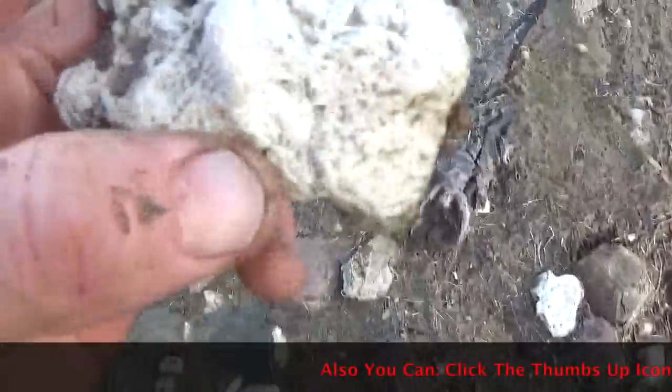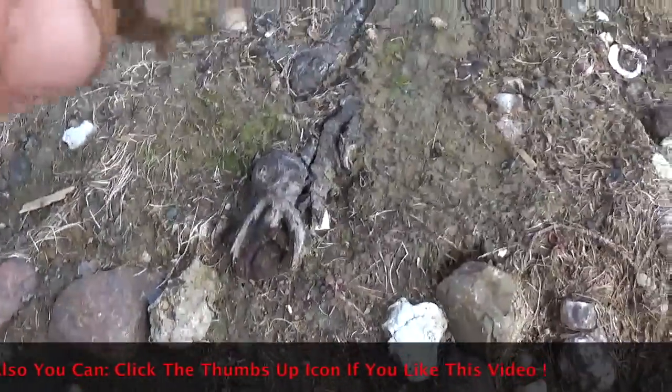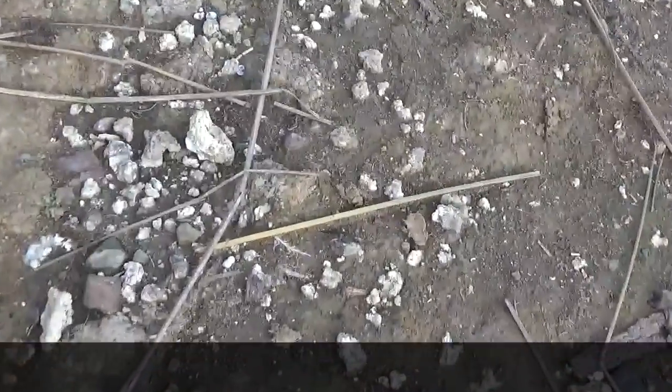This is kind of cool. I forget what this stuff is called, but it's actually coming out of the clay here. It's washing out. I thought it was duck poop from far away, but you see it. It's this white. I forget what it is, but it's really cool. See, there's whole bunches of it. There's a whole layer of it out here.